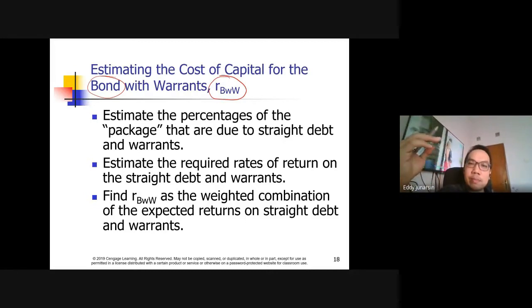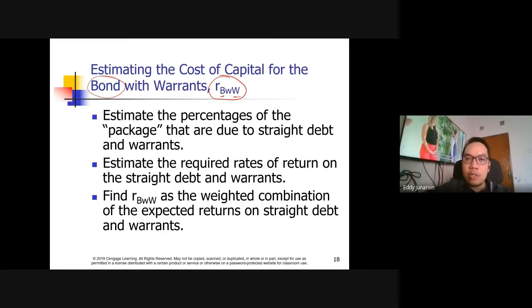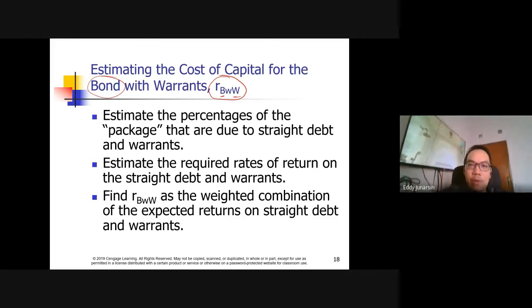This is the cost of bond with warrants. This is bond with warrants, so there are two components in one package. We have the pure bond, we have the warrants. But when we combine it, we call it bond with warrants. So the cost of bond with warrants is the required return by bondholders with warrants. Once again, the cost of bond with warrants is the required return by bondholders with warrants.